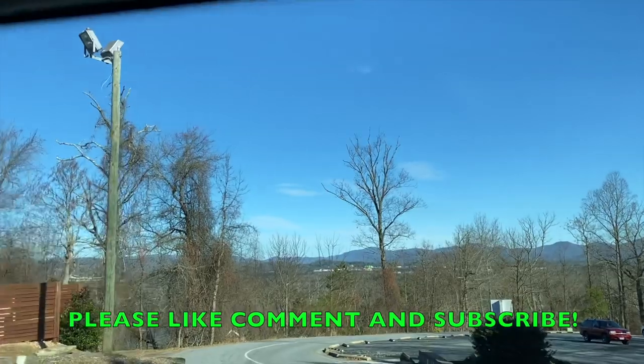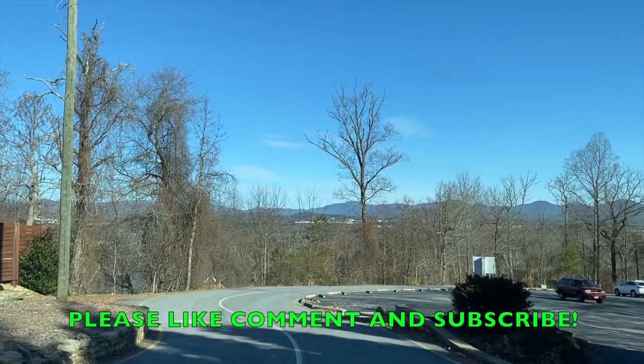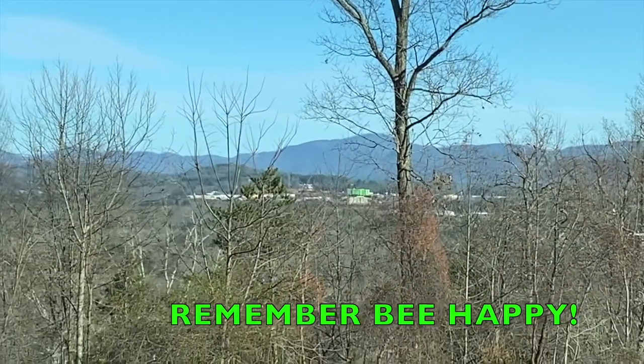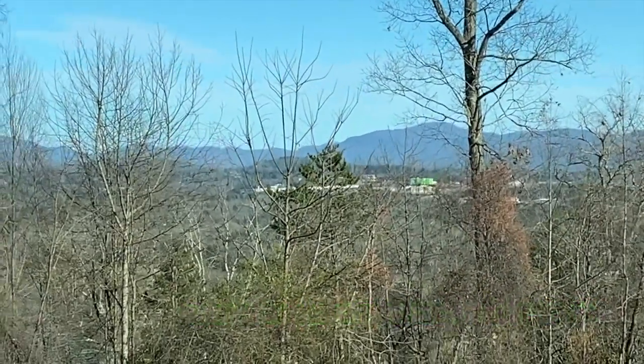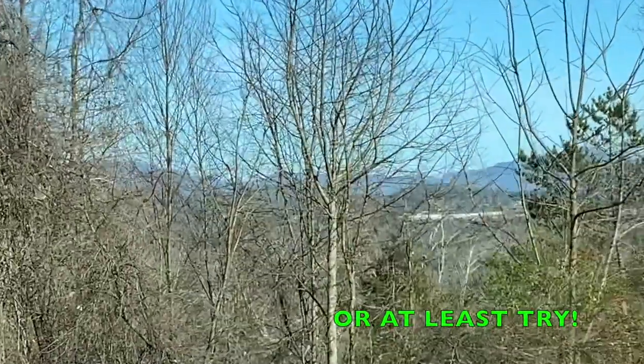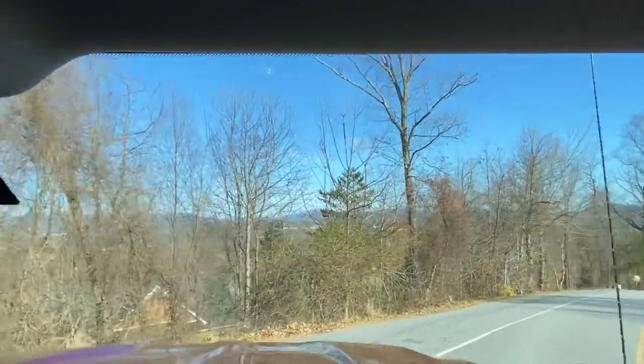Look, see the building way out there? That's where Rachel complains that our view's blocked. Oh, yeah. That's the new hotel all the way out there. That is the new hotel. My goodness. That's 5 miles away from our house. That's like giant. No wonder it blocks my view.